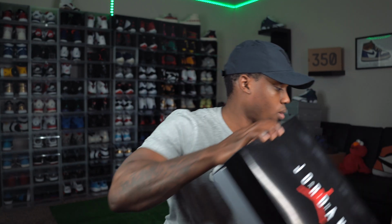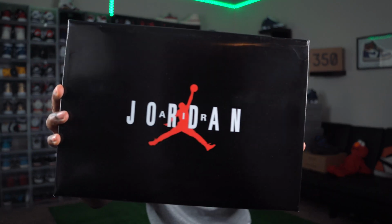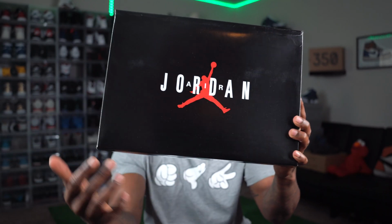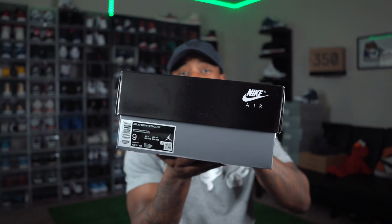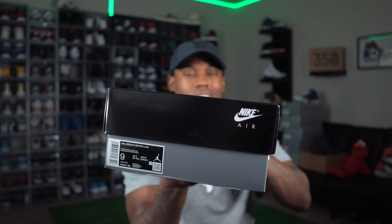Like I said, let's go ahead and pull these things out real quick. Throw the box out the way. It comes in the same box the Air Jordan 11 Concord came in. Check it out. You got the Jordan right there, and you have Air surrounding that, and that red Jumpman in the middle. The size tag reads Air Jordan 11 Retro Low, white, university red, and black. And I got these in a size 9. You guys already know how we do over here. Size 8.5, size 9, size 9.5 is usually my go-to sizes for anything that's releasing. It just depends sometimes.